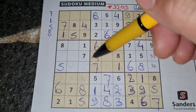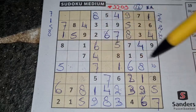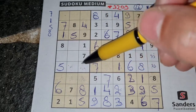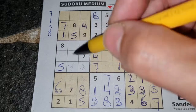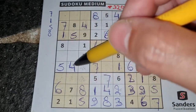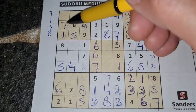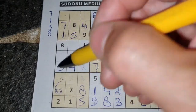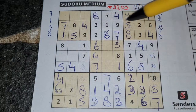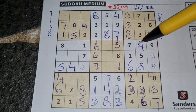4 in this row. 4 in the middle row. So the row below, the only 2 places for the 4 should be here or there. We see there 4, no 4 there. 4 should be here. 4 in the third column. 4 in the second column. So in the first column, the only place for the 4 should be there. And all the 4s are used.